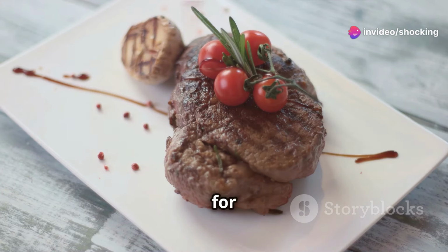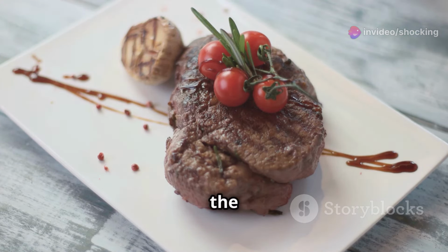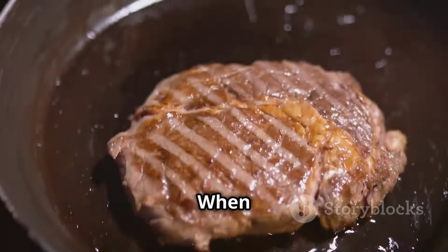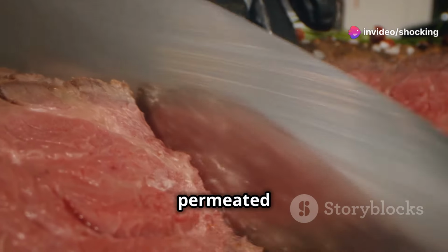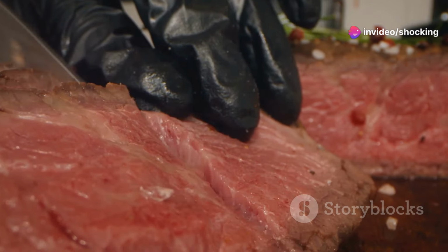Let the Wagyu rest for at least 5 minutes before slicing. Resting allows the meat fibers to relax and the juices to redistribute, ensuring every bite is tender and juicy. When you finally slice into the steak, you'll notice how the juices have permeated every part, making each bite a symphony of flavors and textures.